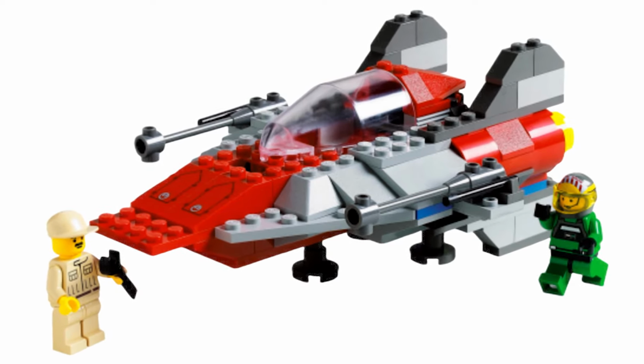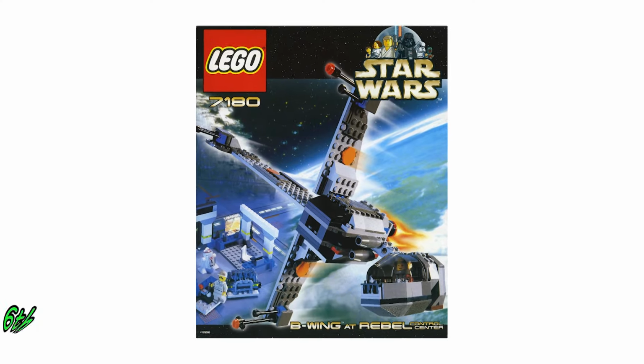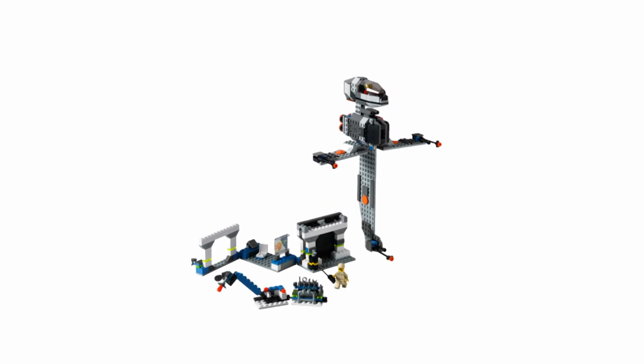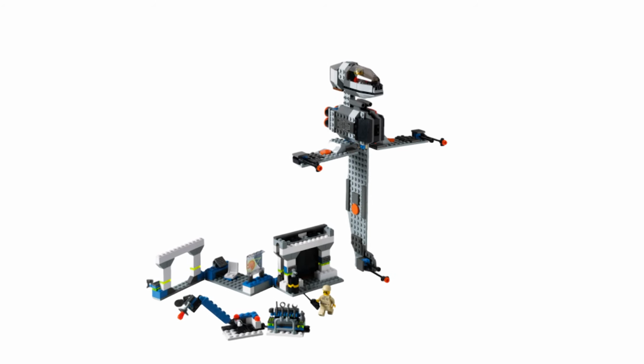In 6th place we have the 7180 B-Wing at Rebel Control Center, which released for $30 with 338 pieces. For $30 at the time, this set had a decent amount of material with a nice small side build that can fold in on itself. It also has a repair cart that has a crane at the front and a tool crate attached to the back. The minifigure selection is decent but nothing special.